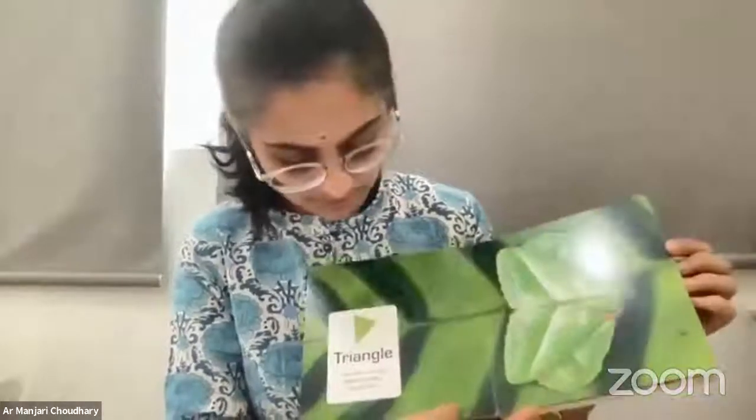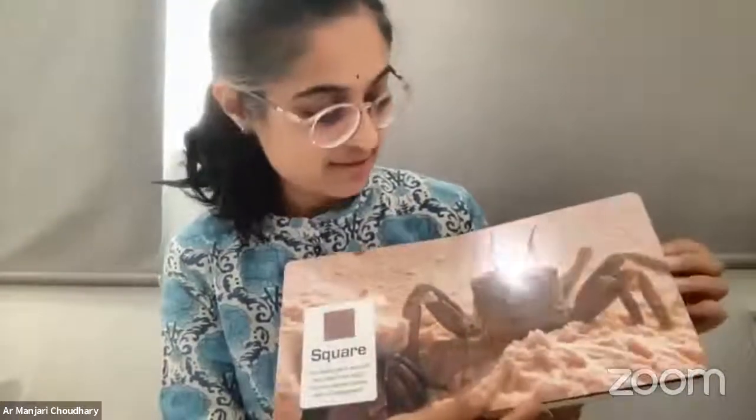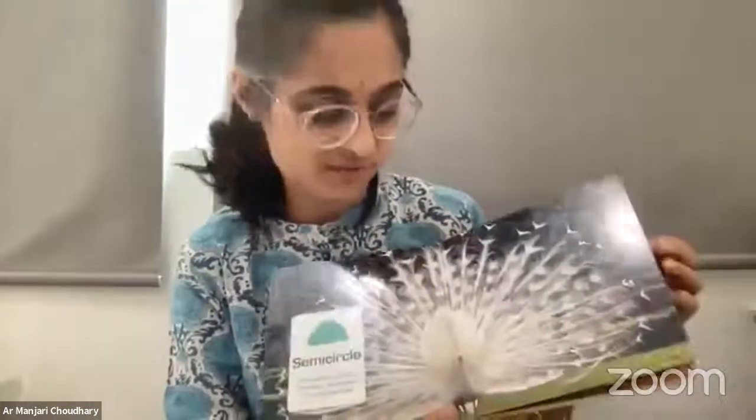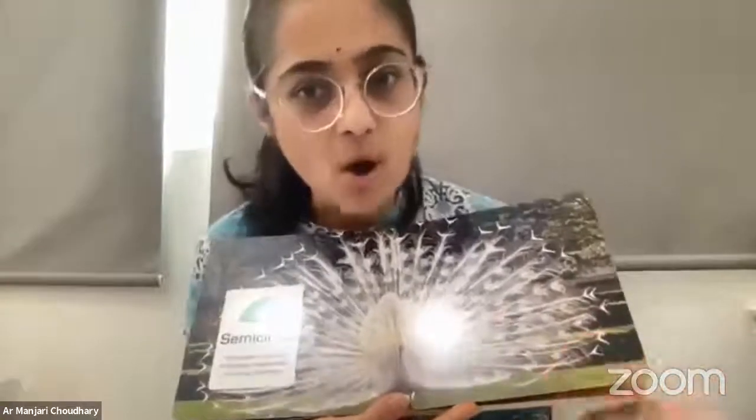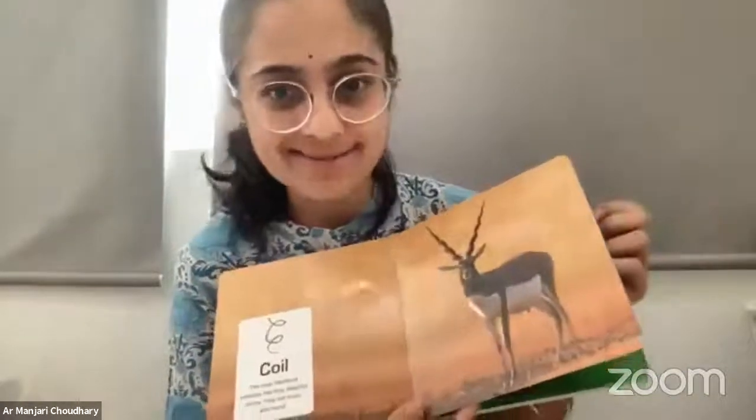Triangles, the beautiful moth, which is in triangle shape. Square crab. So this book I'm showing is a part of how to get inspired, where to look for your inspirations. A peacock, which is white, the colors are absent. And the peacock is something which is always associated with color. So how you can think from the obvious to the non-obvious and beyond. The coil, the natural coils, the beautiful shapes, you can be inspired.